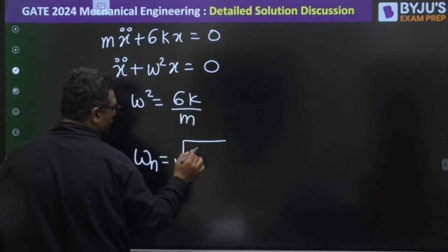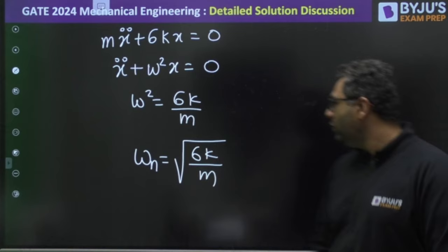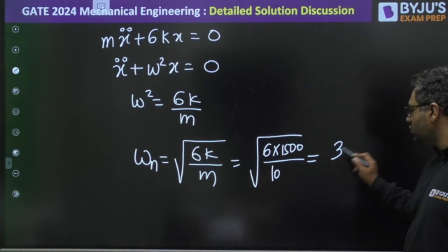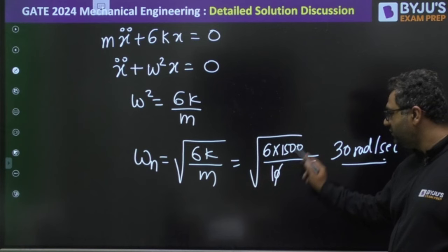Okay. Now, dear, we already know k is 1.5 kilonewton. So it is 1510. Solving will give you 30 radians per second, because this will give you 15, 6, 900, 30 radians per second. The answer will be 30.